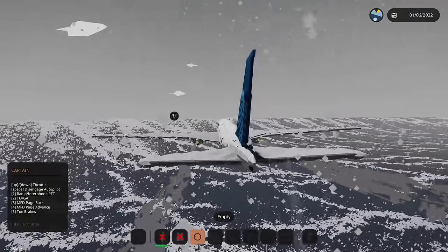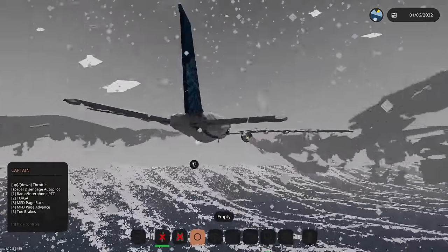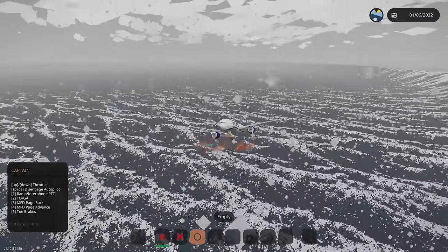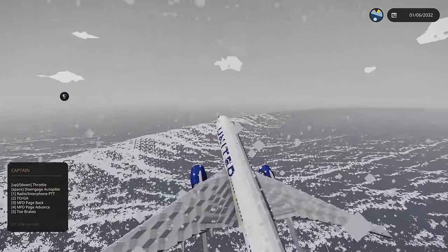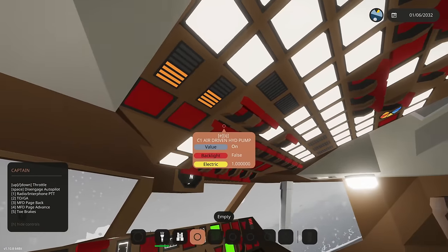Go, regain power, y'all. We've just been struck by lightning. This is bad. I'm desperately trying to pull up right now. Oh my gosh. Wait, why is the plane doing this? It feels so weird. I feel like I'm losing hydraulic control right now.